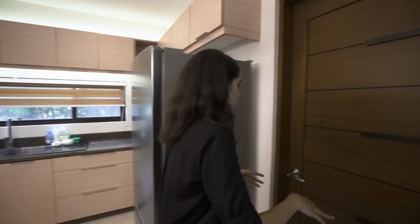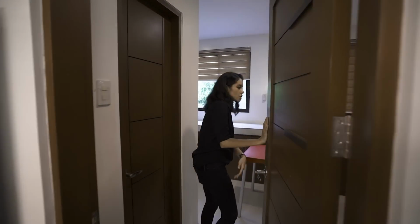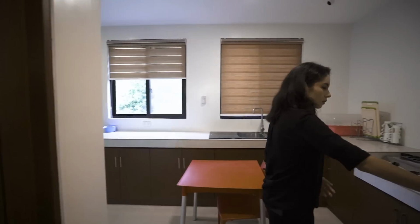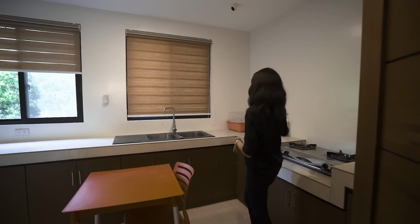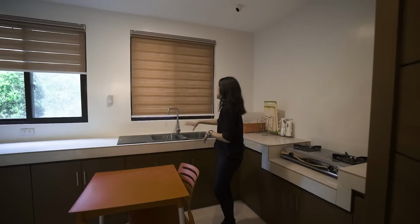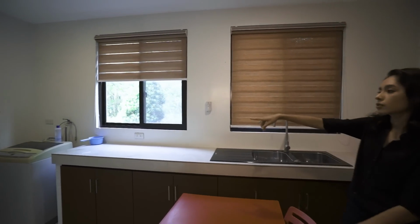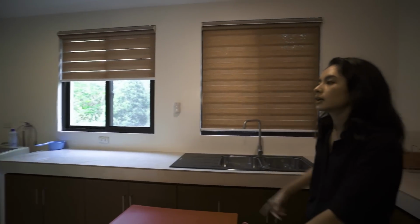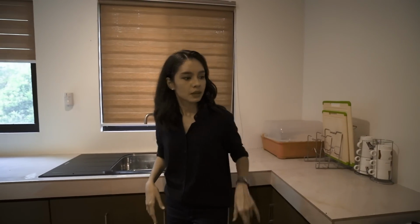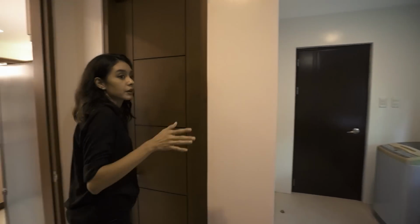Okay, right next to your kitchen, we have your daily kitchen. Alright, so we have here an L-shaped counter space, again with a similar sink. And then this is also where the washing machine is. So it's basically your service area or your utility area. And then a door that leads back out to the side of your house. You'll see it in a bit. So ito yung daily kitchen, dirty kitchen, whatever it is you want it for.